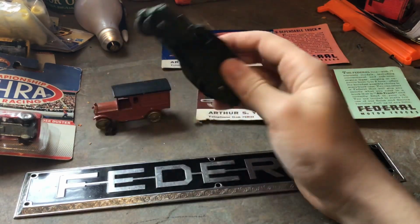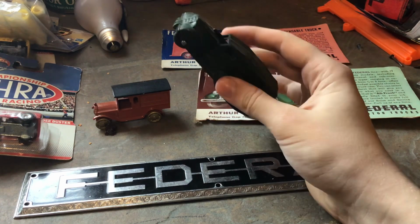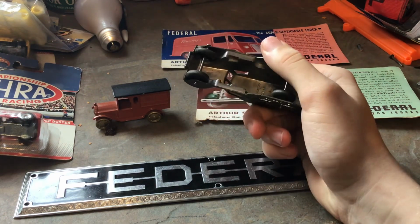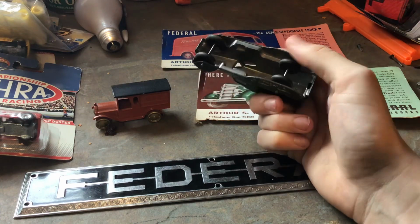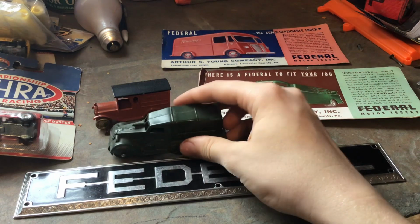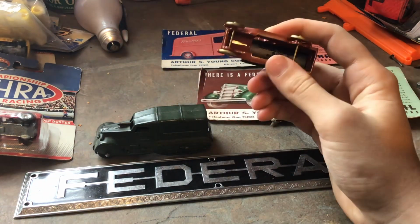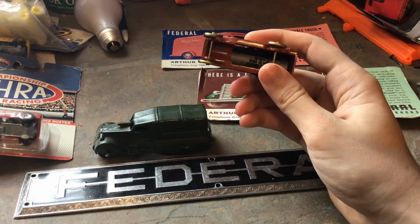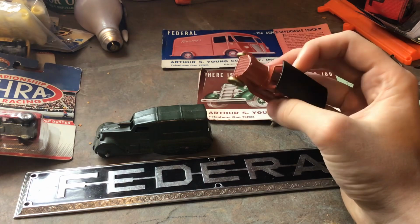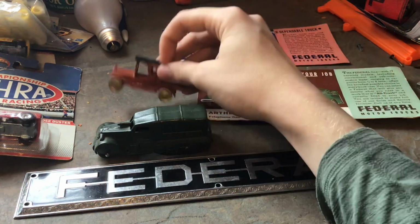We have this pretty old Tootsie toy. Yeah, it's a Tootsie toy of supposedly a Federal truck that still has all four of these original wooden wheels on it, which is very, very neat. We have this, which was made much later, sometime in the late 70s, and is a Federal milk truck, and that's about how notable that is.